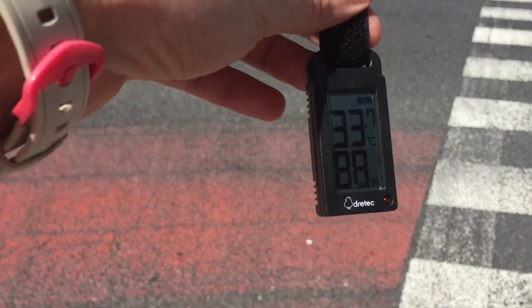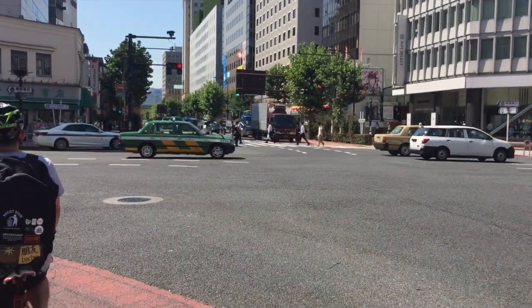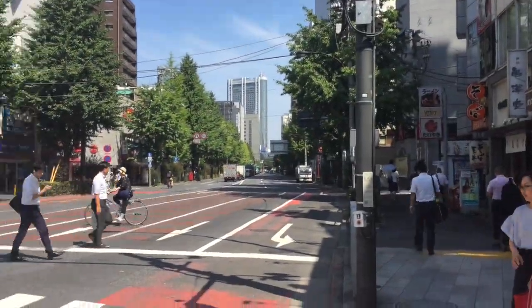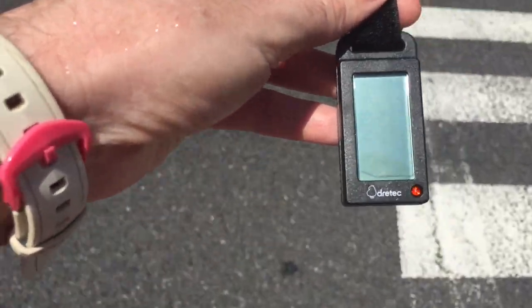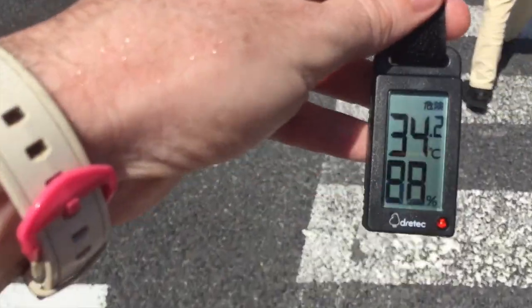The course here will turn off to the left, go down about 2K, make that turnaround in front of the Imperial Palace, come back, go up, and then take a left all the way back to the stadium. So I'm going to head straight back. I'm going to cut off that 4K to do next week in the men's marathon. We just broke 34 degrees, 34.2, 89% humidity.